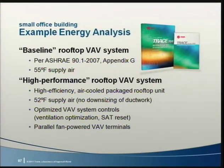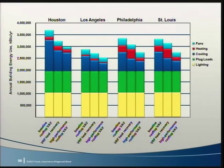The baseline building uses a conventional rooftop VAV system, again modeled according to Appendix G. For this example, the building with a high-performance rooftop VAV system uses nearly 20% less energy than the baseline system in either Houston, Philadelphia, or St. Louis, and about 12% less in Los Angeles. As a comparison, this is also 5 to 12% better than a variable refrigerant flow system that was modeled in this same building.